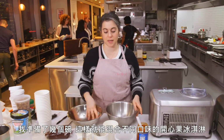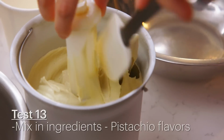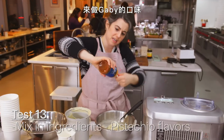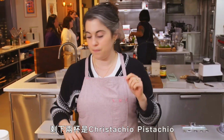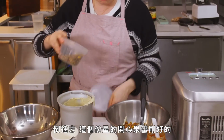I have a couple bowls because I have to mix multiple flavors for pistachio. I'm gonna do a pint of Gabby's flavor. So this is just extra luscious. I'm gonna try to ribbon this dulce de leche through the pistachio. And then 2 of pistachio. I think I'll have enough. I'm gonna throw in, I think that's a good amount, pistachios.